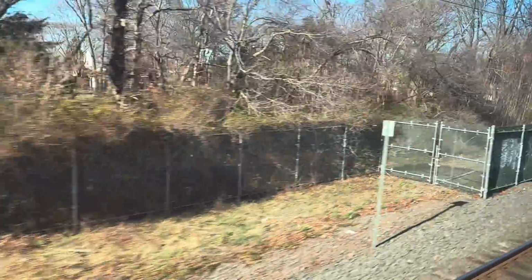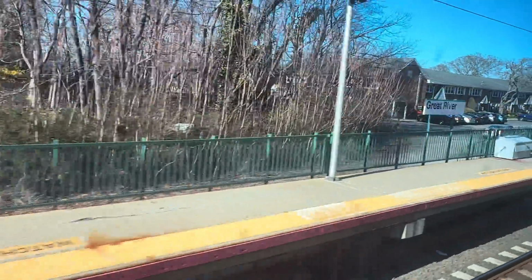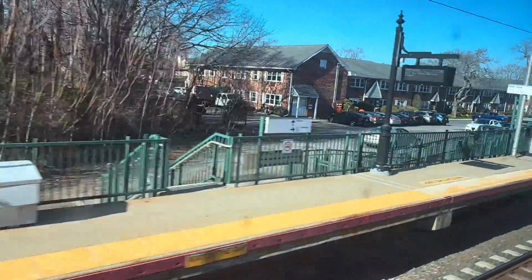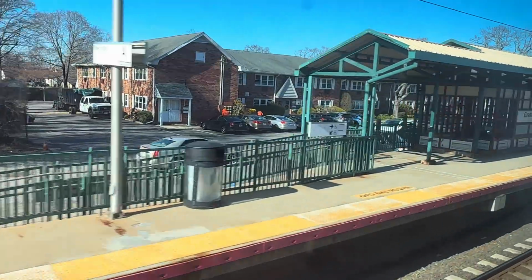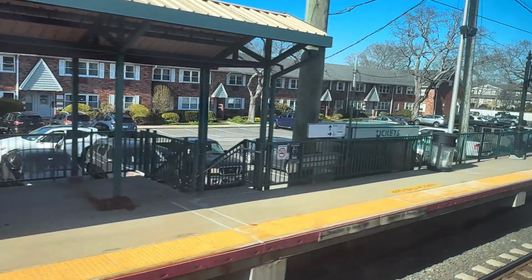We're coming into Great River Station now. The station is actually not in Great River, it's in East Islip. Great River is to the south, and the community of North Great River is to the north of this location.